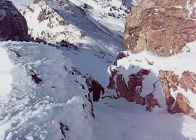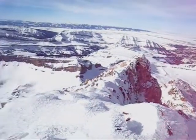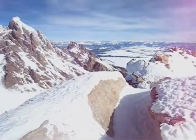Chris makes his way up the final narrow section, soon to enjoy views to the south of Mount Wister and Buck Mountain. A few more steps brings us to the summit, where we feel like we are on top of the world.